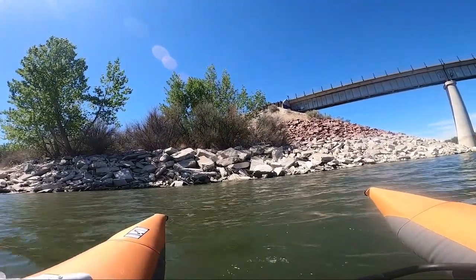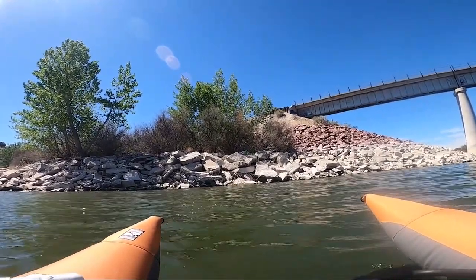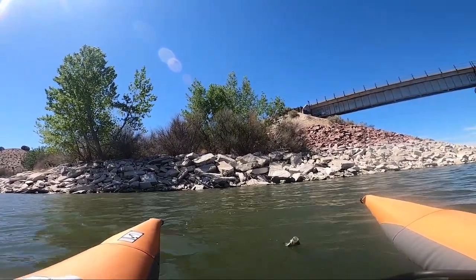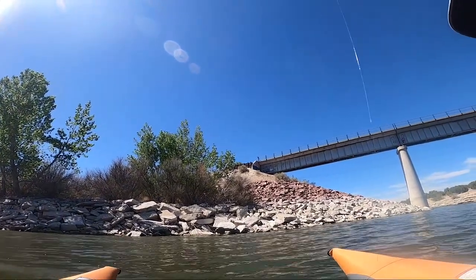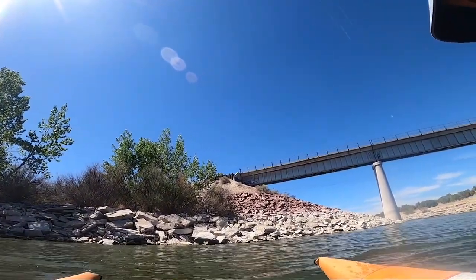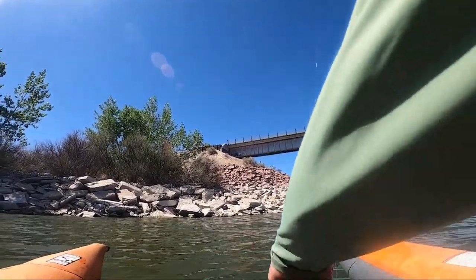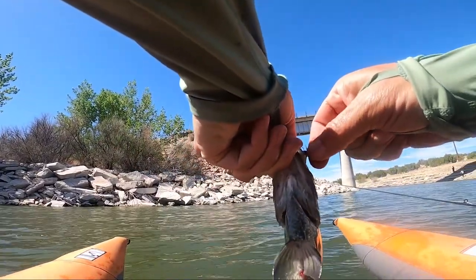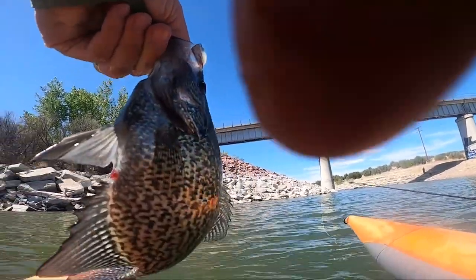So the Ned rig, I was getting all kinds of hits on that thing, but I couldn't connect. And so I switched to a smaller, basically a woolly bugger jig, and got another crappie. Get this guy unhooked here, and a black crappie. There are already two species. Pueblo is a great place for multiple species of fish.